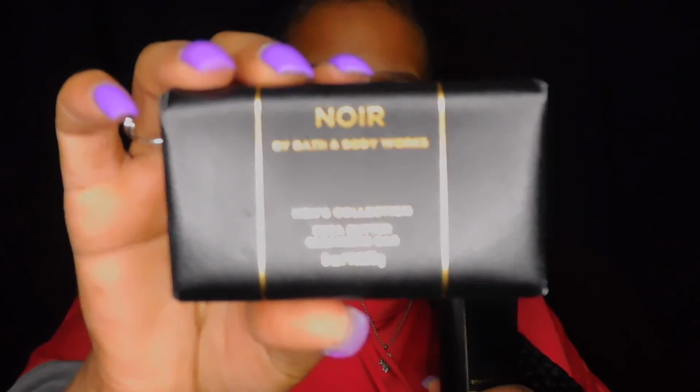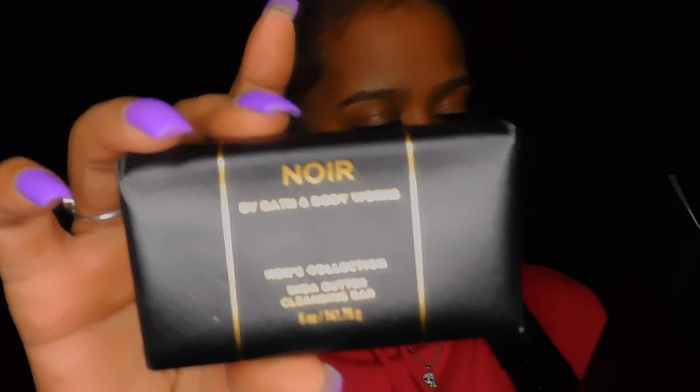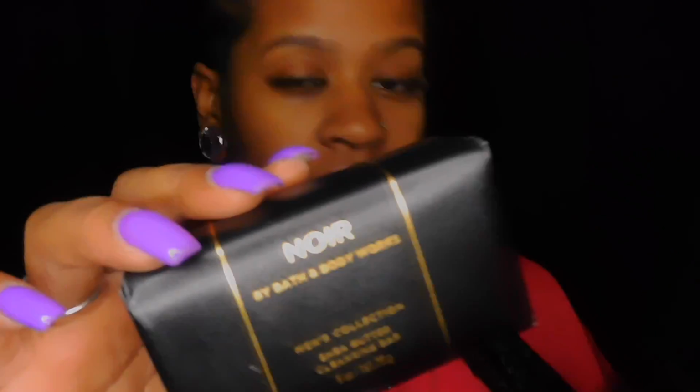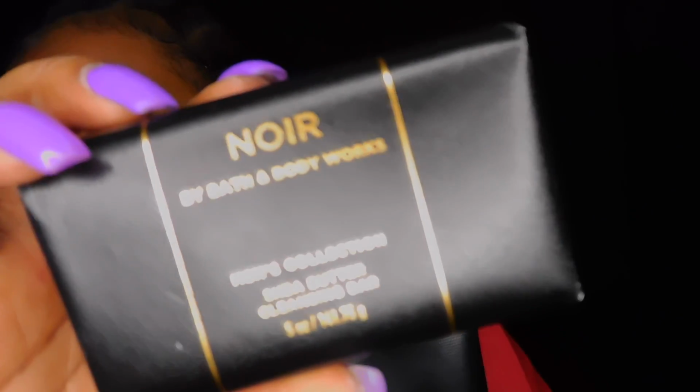So for the next purchase, I did get this for my fiance. I got him actually 2 bars or so, but he couldn't wait till I did the review, so he's actually using one now. It's in the shower, but it comes like this. Has Bath and Body Works always made bars of soap? I don't know, but yes, I like this. This is super dope, and this is called the Noir Man collection. It's a shea butter cleansing bar.